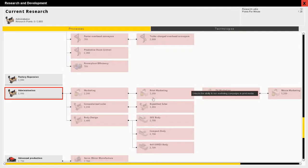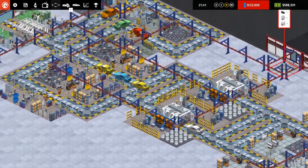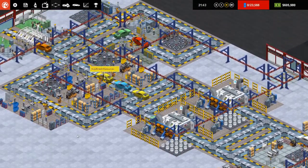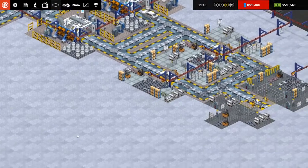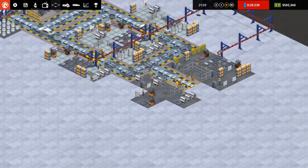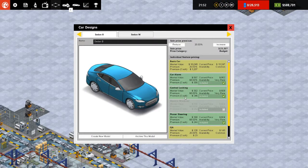Let's do administration. I know that's not going to help us with the cars, and it's the cars that make us the money. But at the moment, from what we've got, I think we'll be okay. But going forward, I need to market it. I need to get more people in, more people buying. So we've got the basic at 21,557.